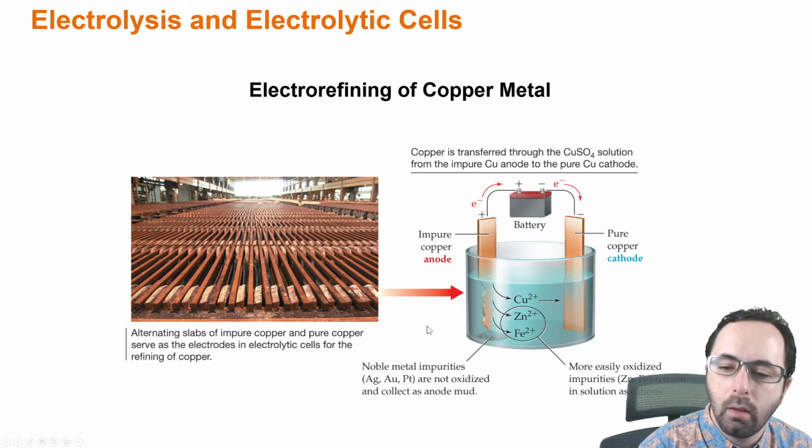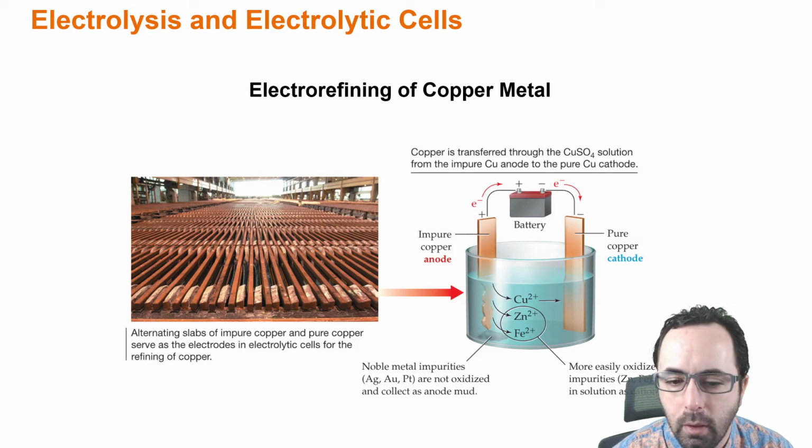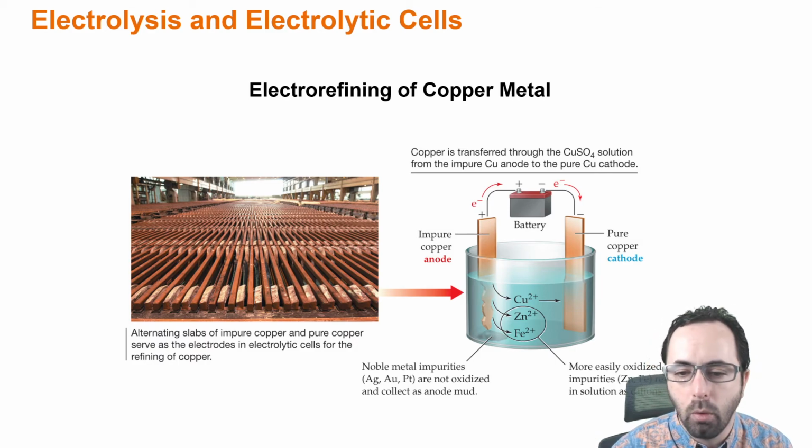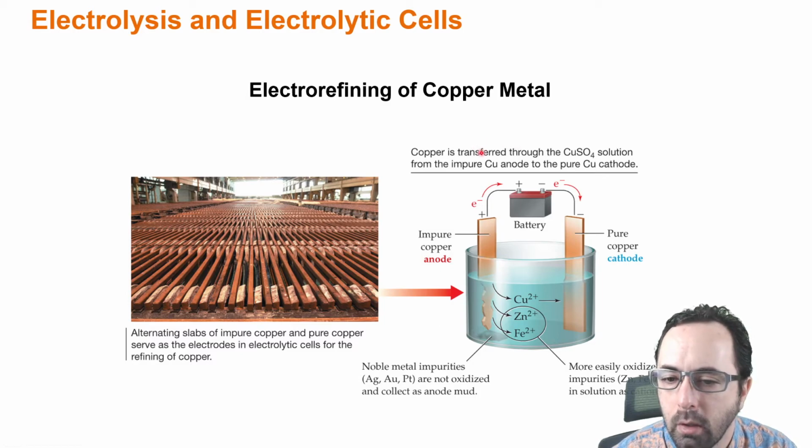Also produced, purified by electrochemical processes, is copper. Any of the copper used in your phones or electrical wires in your house is produced from copper ore. We'll have copper ions and others that come in solution from an impure copper anode. We attach the positive terminal of the power source to an impure copper anode, and also immersed in solution is a pure copper cathode.